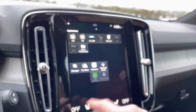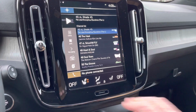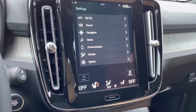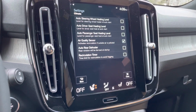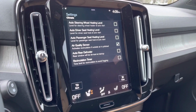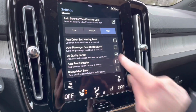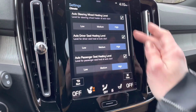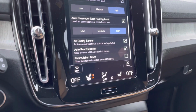On this side, this is where you'll be able to find your SIRIUSXM all set up. Also, if you drag this down from the center under settings, since it's winter, I'll show you this good information. Your climate. Right now it's set to factory settings, so it's pretty much a blank slate. Level for steering wheel heat, I think we'll do that high. Seating level, high. Passenger seat, I like them too. We'll keep everyone warm. The rear auto defrost, I would love that to turn on.